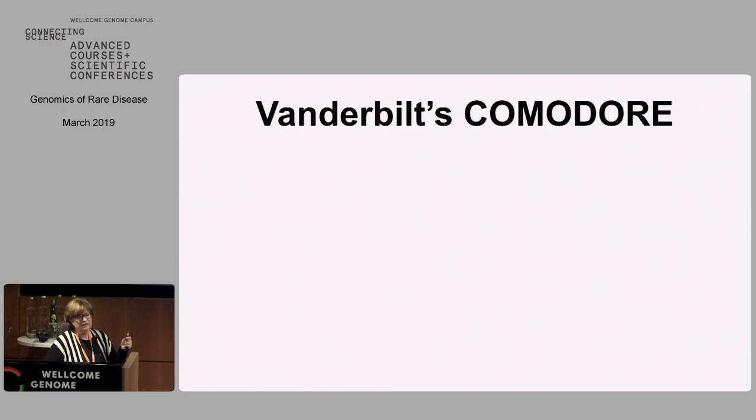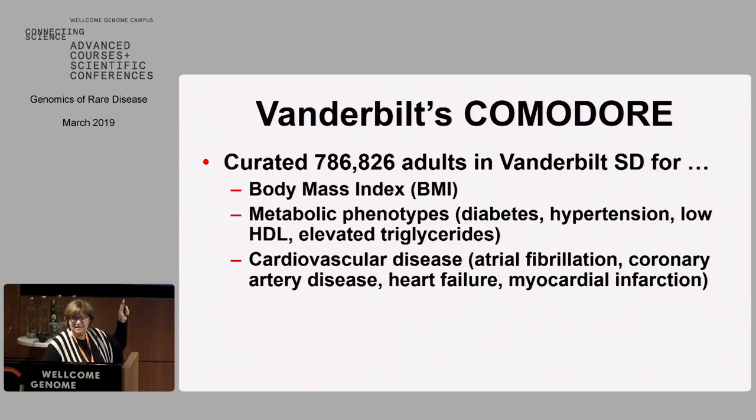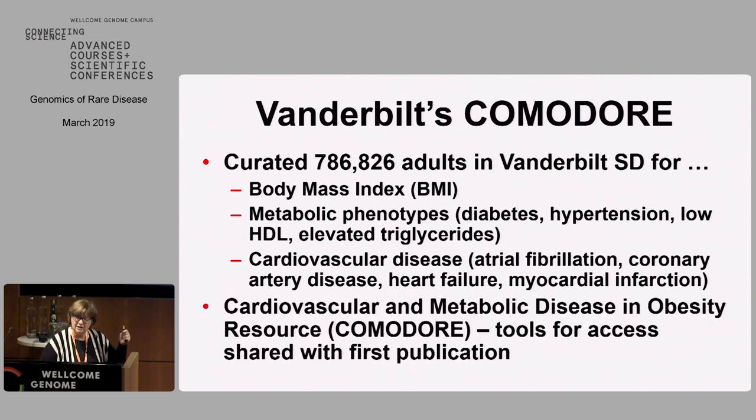And so we've created, just from the 2.8 million subjects on whom we have long-term phenome, a set of 786,000 adults, curated for body mass index with a trajectory over at least 5 years of body mass index measurements, and then curated metabolic phenotypes and cardiovascular phenotypes, so that there are tools for viewing this, that as soon as the first paper is published, people will be able to look at these data with respect to this set of phenotypes.